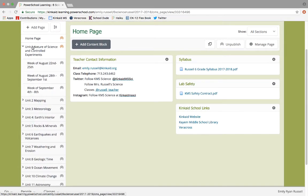Over to the left, you'll see how I've structured each unit. Here I have Unit 1, and if you open up this tab, you can see every single week is underneath. I've chosen to do the weeks by date so that it's easy to follow, and if you had absences, you could go back and see which weeks you'd be missing.